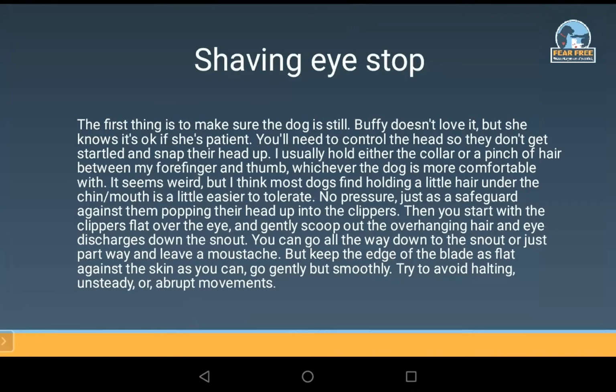Shaving eye stops is something that a lot of people have probably already tried, because the hair in the dog's eye stop can grow out pretty quickly. It can cover their eyes so you can't see the dog's eyes anymore. Your dog may also have discharge from their eyes that builds up, and that may need to be shaved out. My dog Buffy isn't crazy about having her eye stop shaved, but she also knows that if she's patient, it won't take too long, and she'll get rewarded well for it afterwards.